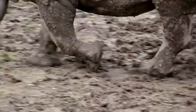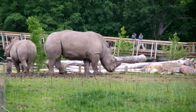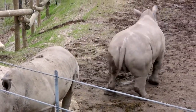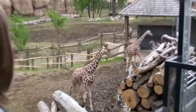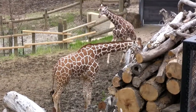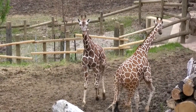I'd love to watch someone trim a rhino's horn. That must be very interesting to watch. Luckily we haven't had to, but if we had to, we could. And so these are half brothers. This one right next to us right here is actually Savannah. You can tell because he's got stripes on his chest. And this is Taji walking around towards us. He's a little bit younger and a little bit shorter.